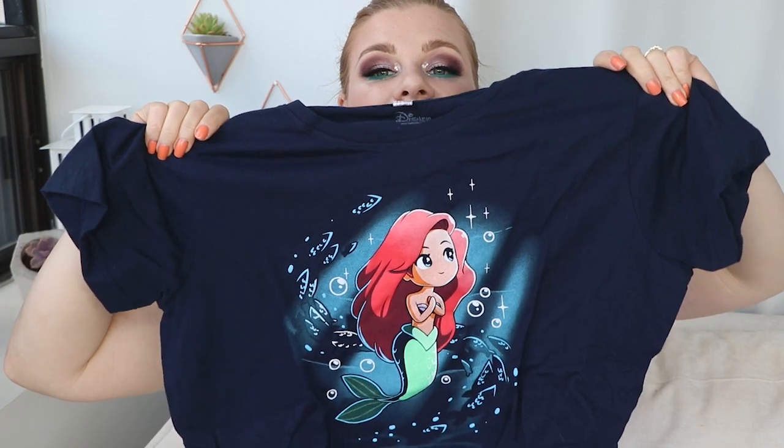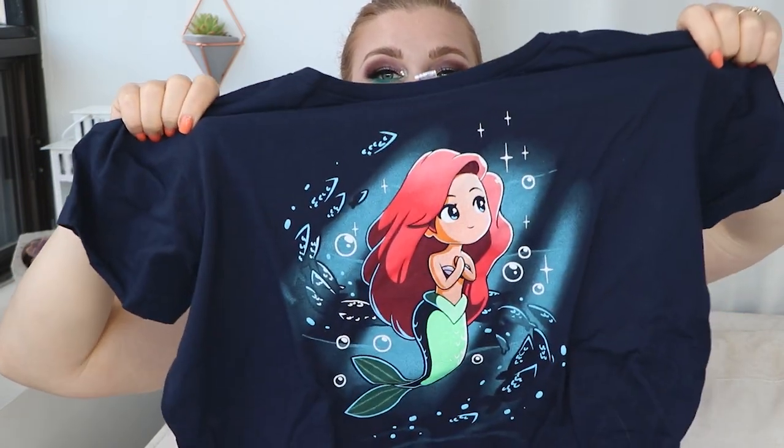And then the other one that just doesn't fit the theme at all, but I thought it was really cute, is this little mermaid t-shirt. I think the drawing of her is so sweet. And I was a huge fan of The Little Mermaid when I was a little kid. So this just made me smile. So I thought I'd pick that one up too.